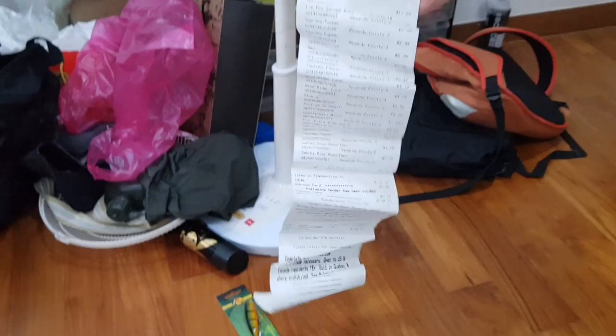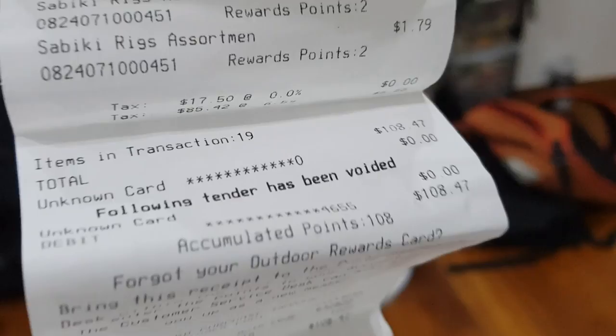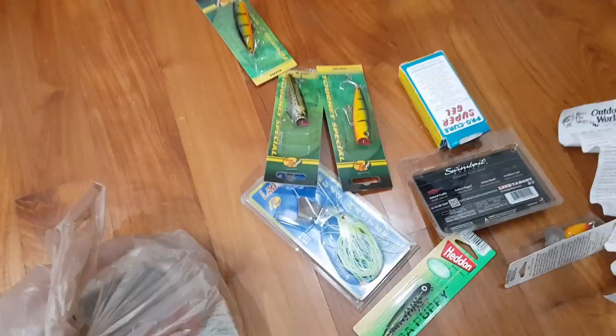Yeah, oh boy, look at the receipt for all the stuff that I bought from Bass Pro Shops Outdoor World, Orlando, Florida. Oh man, look at all this, man. Oh man, dropped $108 US dollars. Oh, my wallet is broke, but it's okay. Alright, so let me show you guys some of the gear that I got.